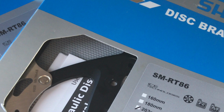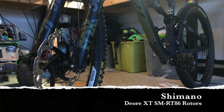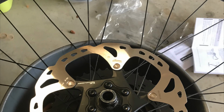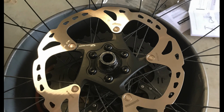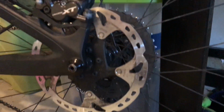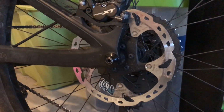Fourth on our list is a brake upgrade to the new Shimano Deore XT SM-RT86 rotors. These are the Ice Tech rotors that come with the new quad piston XT brake set that came out last year. When I bought the Ripmo, I swapped out all of the entry-level brake parts and had them put the XT parts on it, except I left the SRAM Centerline rotors, 180 front and back, on the bike just to save a little bit of money on the out-the-door price.